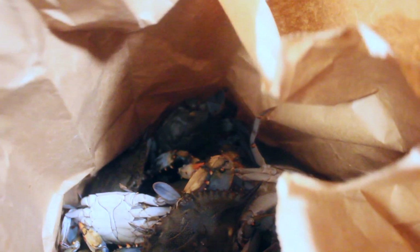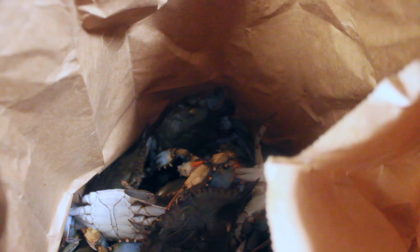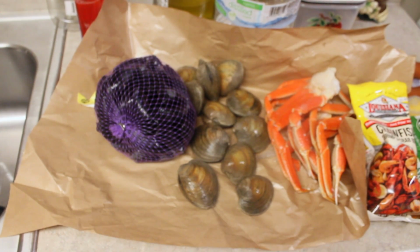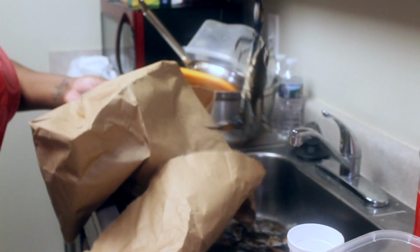Look in this bag. Four dozen. We're gonna have a crab feast. Cherry is going to do a crab boil. Mussels, we have clams, we have crab legs. Just put those things in a bowl.